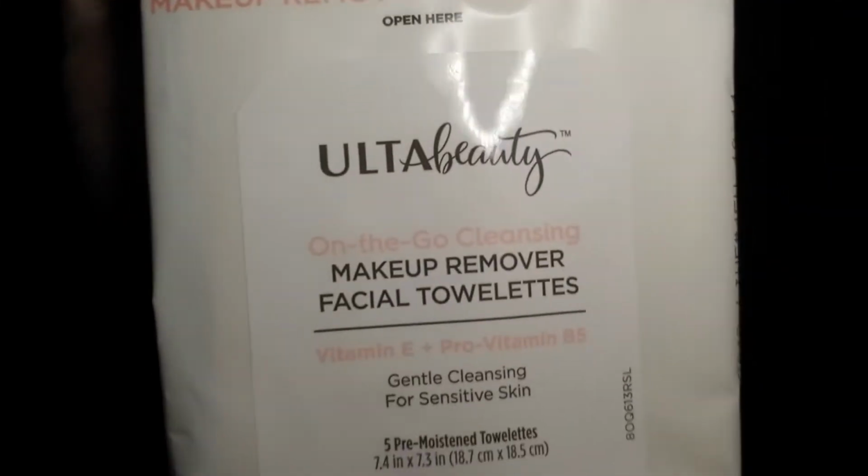So now we're into bundle number 2. And this has some Ulta Beauty On The Go Cleansing Makeup Remover Facial Towelettes. Makeup remover, sensitive skin. So things that I did not like the first time I tried them. And it's because they didn't totally do a great job of getting all the makeup off, but after using one of them, my skin just feels so good. I'll use another facial wipe to get the makeup off and then use one of these. I actually buy these because I love the way they make my skin feel.